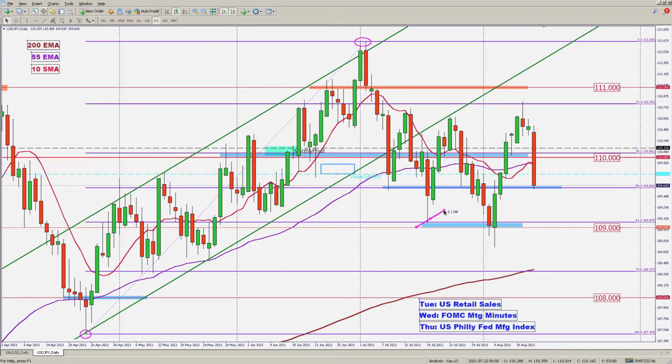I think we can move this out now, and it's not able to climb back into the bullish channel. So let's wait a bit. For now, this is the wider range from the 109 to just below 111.